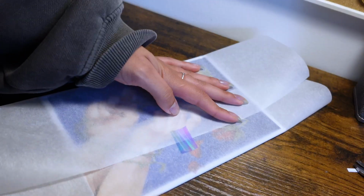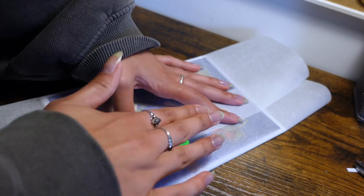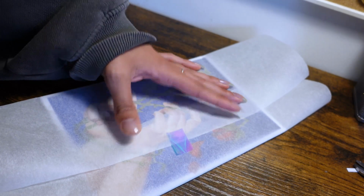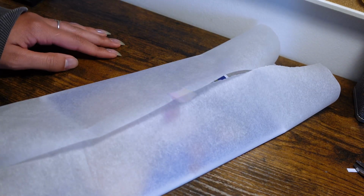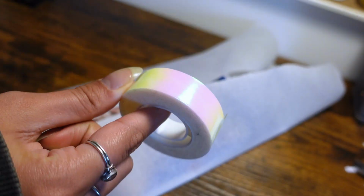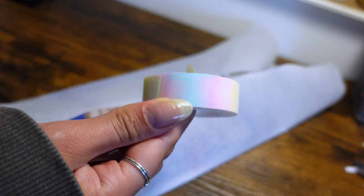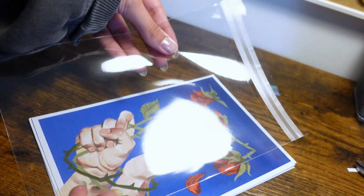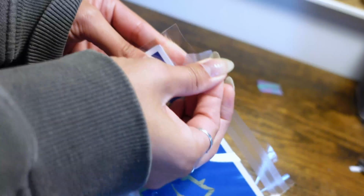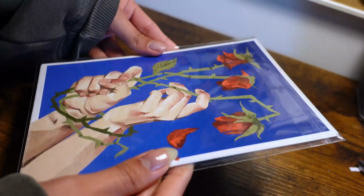I did have a bit of an issue with this tape though. Oh my gosh. It's not sticking at all. Oh, I've been so excited to use this roll. It's been sitting there for days. This whole thing is useless. It's so pretty as well. Alas, I had these poly bags as a backup. I'm just conscious that it's not the most eco-friendly, so I'm gonna try and look into a long-term alternative for these.